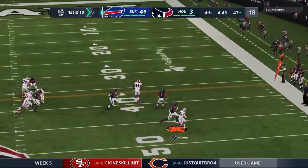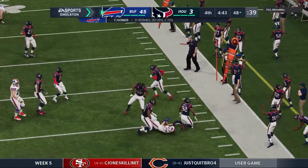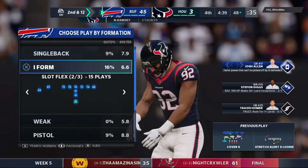Now a handoff looking right. They're going to snuff this play out behind the line. We have not seen that much today. 2 yards the loss, 2nd and 12.